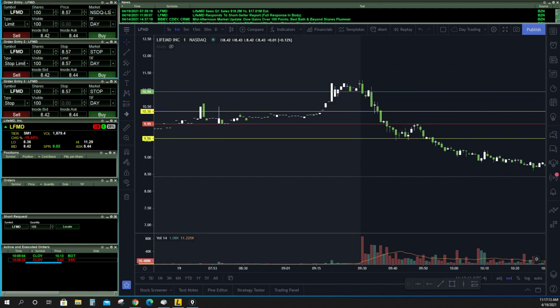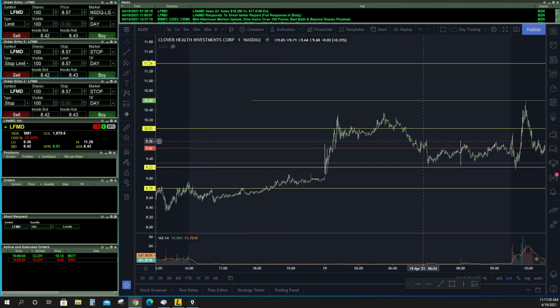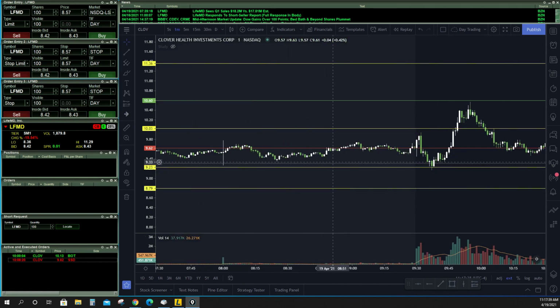Now let's go over CLOV, which is the trade that I did take. And this one's unfortunate because I had the right idea the first time, but I missed the entry, and then the second time didn't work, and I ended up taking a loss. Alright, so let me show you what I was thinking on this one.